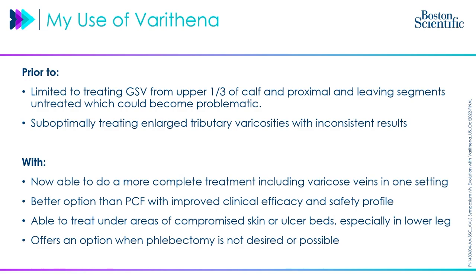The other place where I think Varithena plays a huge role is in patients that have skin compromise, right? So we all have seen those patients that have ulcers, or even if it's not ulceration, maybe just some stasis dermatitis, like I'll be showing in my case. You probably don't want to go through that skin as far as access, and so Varithena just gives you probably the best alternative to really do that complete treatment in that area underneath an ulcer, to be able to get all of those subdermal varicosities that are very important in making sure that ulcer is going to heal at the end of the day.